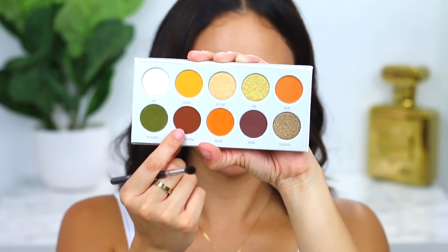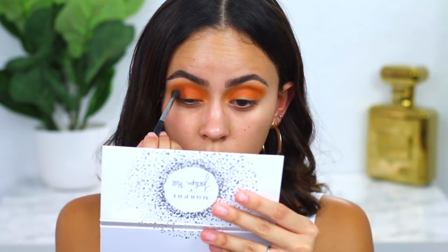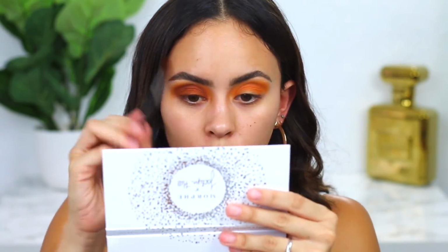I'm taking a tinier brush. This is the Morphe M506. It's a tiny blender. I'm gonna be taking the color Smooth Criminal, which is a beautiful dark brown matte shade, and I'm gonna start working that onto the crease as well. That just added so much warmness to the look, and I love that it looks less orange this way.